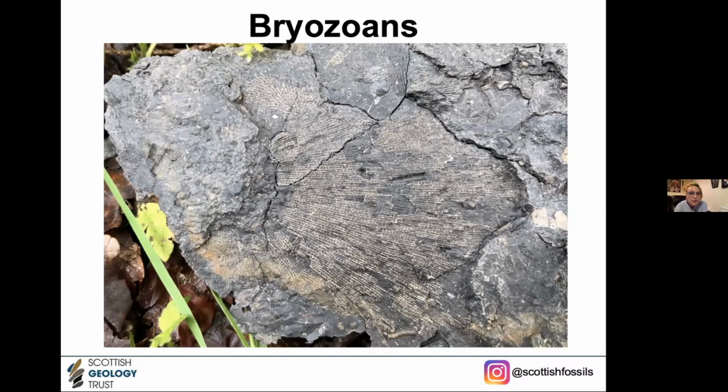And this material is quite shaley. This is part of what's called the Nielsen shell bed. This is a layer of shaley material which occurs just above the Black Hall limestone. A lot of it's not in situ, as mentioned previously. So finding this material is quite hard. But when you do find some, it has some of the most exceptionally preserved fossils.